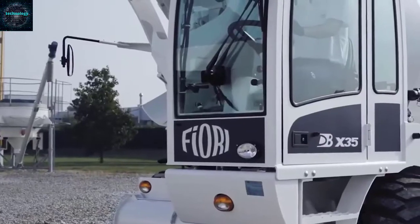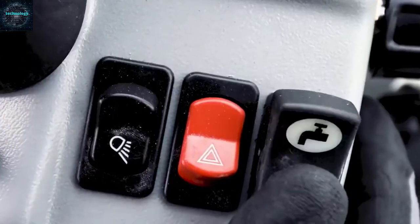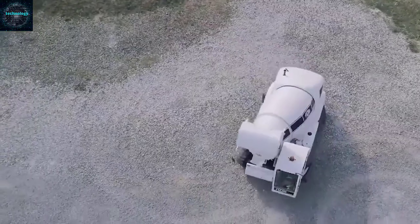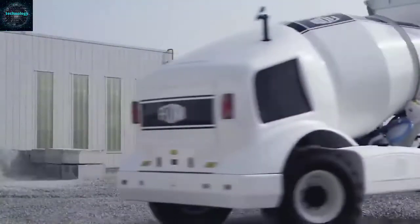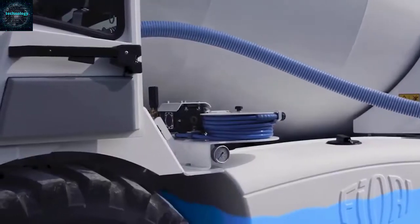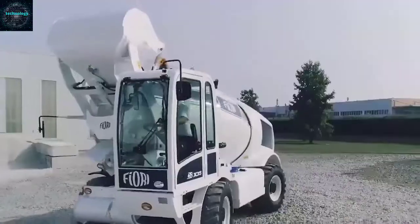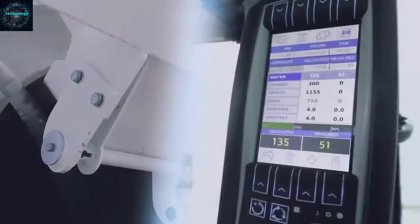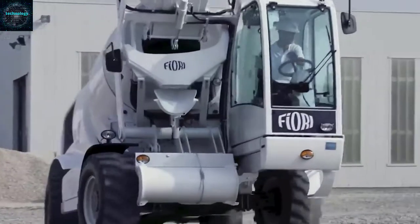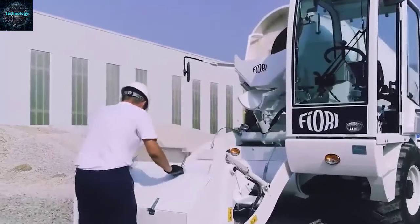We're looking at the DB series self-propelled concrete mixer from the Italian company Fiori. The model, the X35, shows medium performance in the range. In one working cycle, it produces up to 3.5 cubic meters of concrete. Moreover, every hour, it performs about 4 working cycles. The drum volume is 5,000 liters, the water tank volume is 870 liters, and the bucket volume is 680 liters.